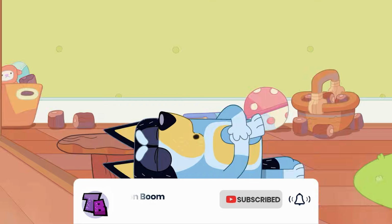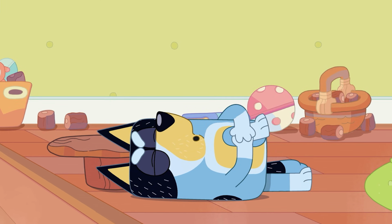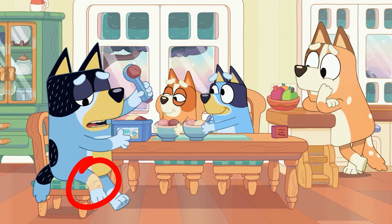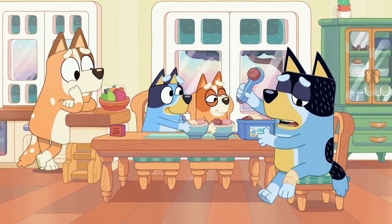Now look carefully. Bandit bumps his right leg, but he holds up his left leg in pain. And if that wasn't confusing enough, when he's at the dinner table later, his right knee is wrapped in bandages. The animators seem to have gotten confused about which leg Bandit injured, creating a comical situation where his injury keeps switching legs throughout the episode.